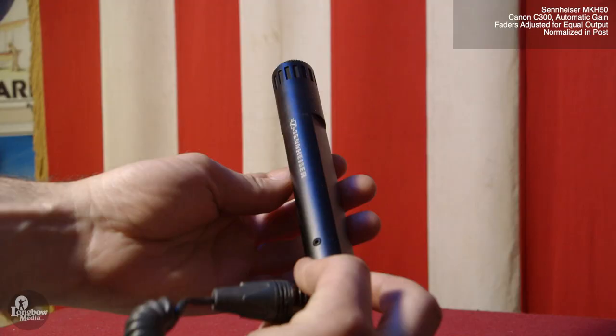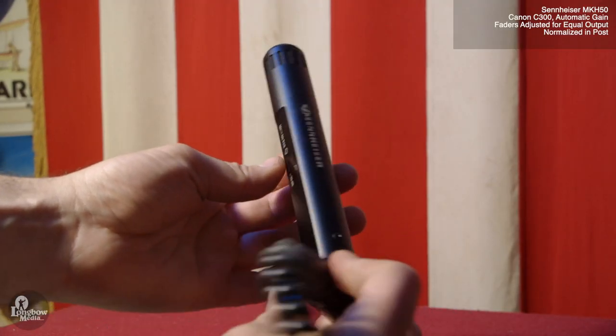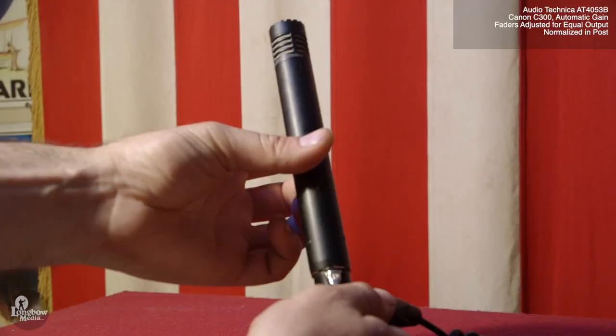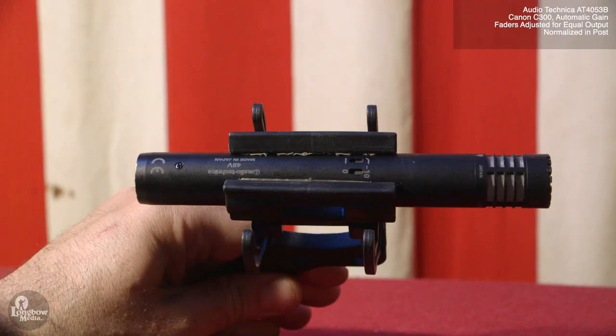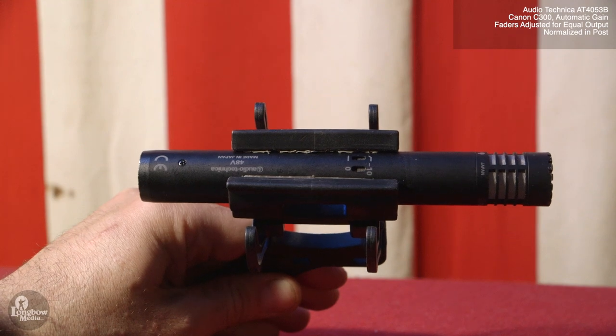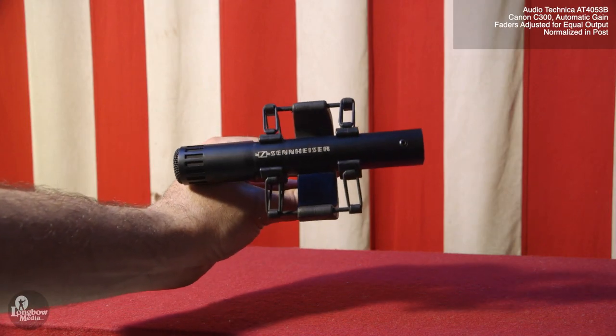Both microphones will require an adequate shock mount as they both exhibit handling noise. I normally use my Rycote for this purpose, but the Sennheiser does come with a nice shock mount in the box. Neither microphone, from what I can tell, is susceptible to RF interference.